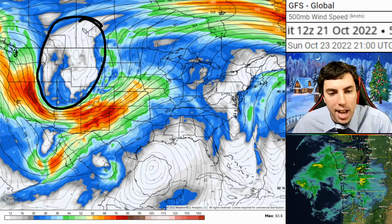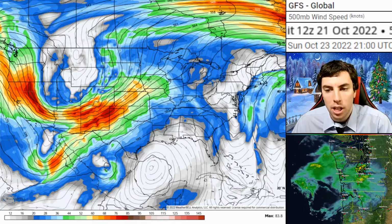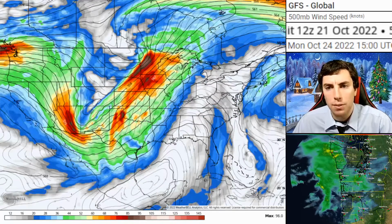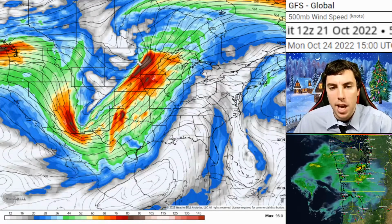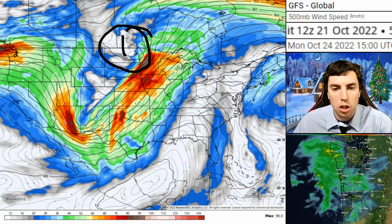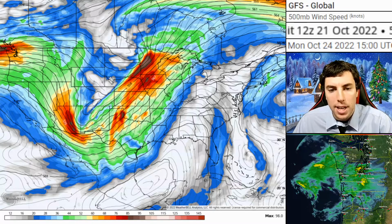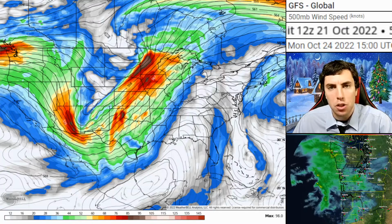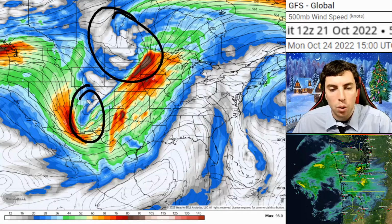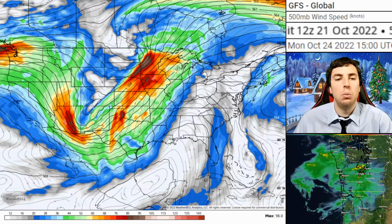This is digging down into the Four Corners, and so that's going to bring in much cooler air throughout the region. But then we have a very complicated forecast. By Monday, in yesterday's video, we were thinking maybe this low pressure system could generate quite a bit of severe weather because it's more organized, but now it looks like this is kind of ripped into two lobes. We've got a lobe up here. We've also got a lobe down here in the Four Corners. And so that complicates exactly how severe the weather will get now.